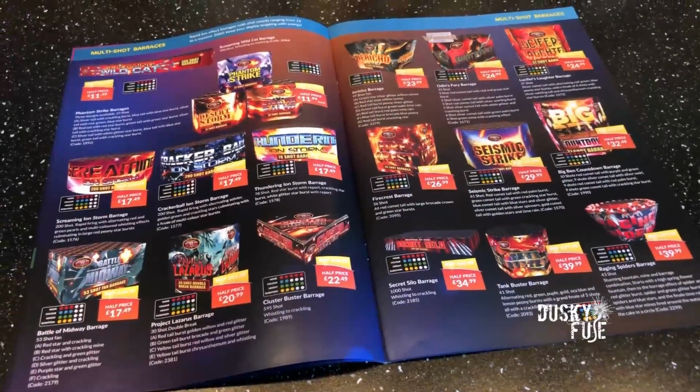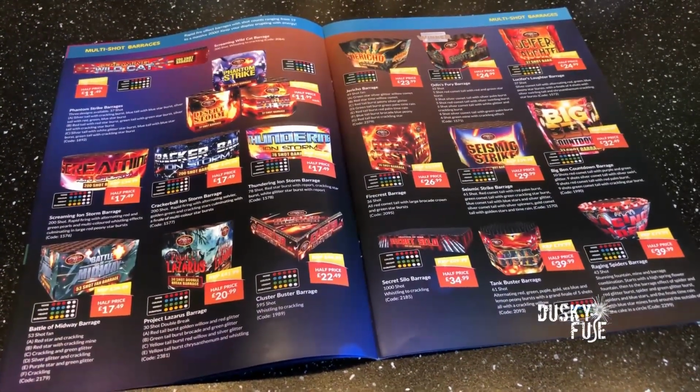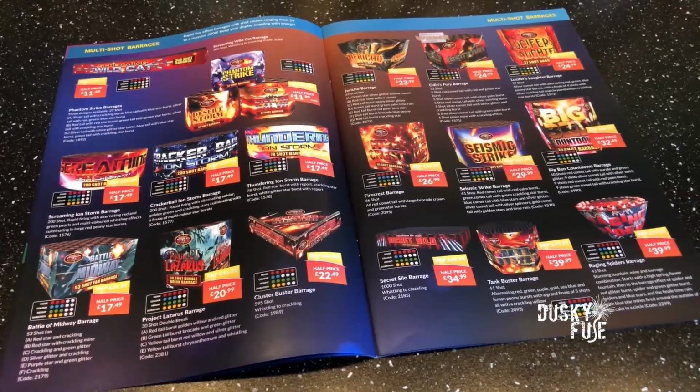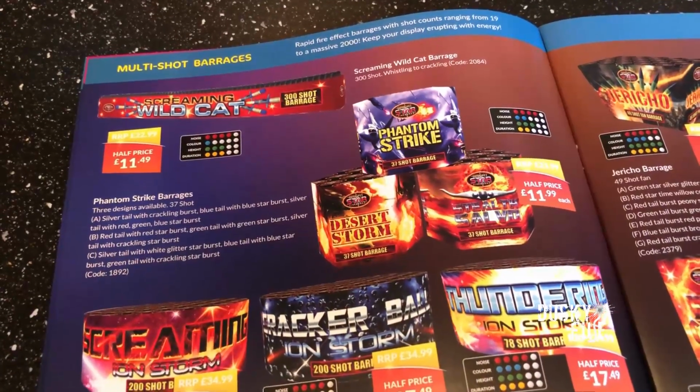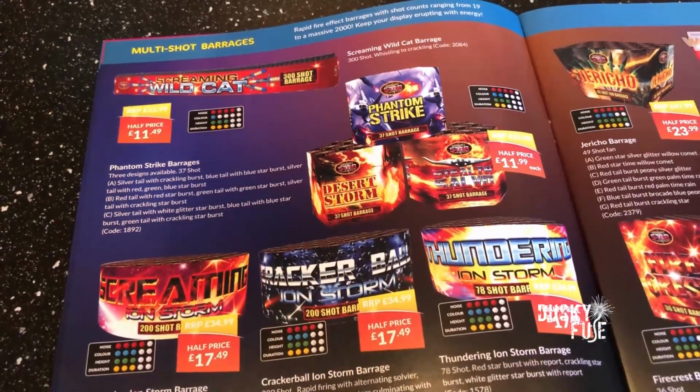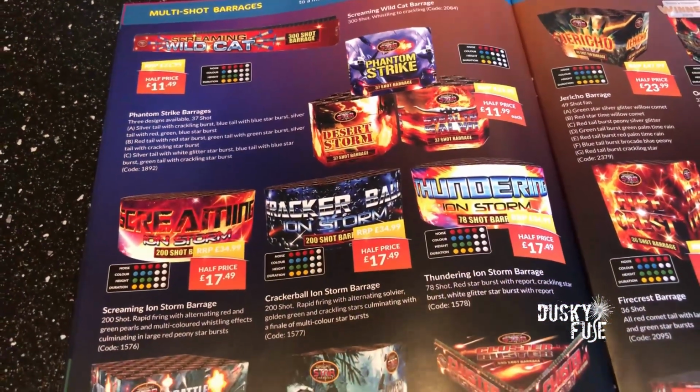The barrages increase in size over these 2 pages, and this is where we find my personal star buys. There's a 300 shot missile cake, a choice of 3 37 shot cakes, and also 3 bin lid cakes.